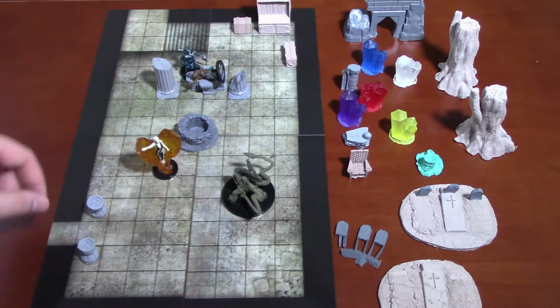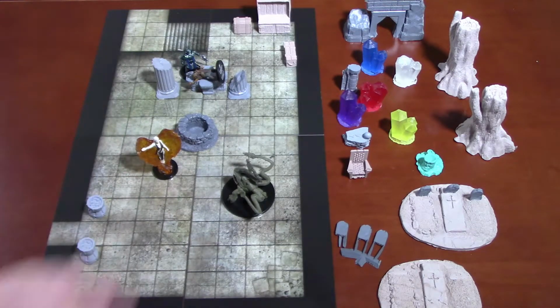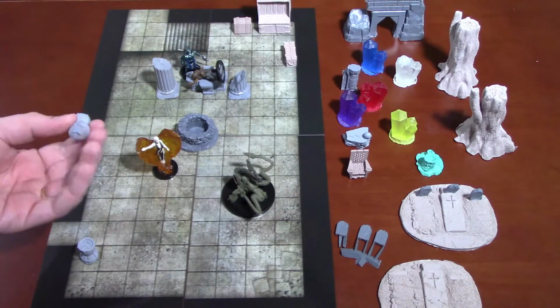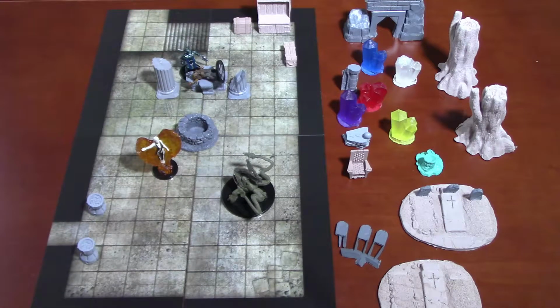RPG experience. So I'm definitely going to give this an 8 out of 10. I like it a lot. I'm glad I bought these pieces. I just wish that they came a little better, a little smoother on the bottoms of some of them, but apart from that, I'm okay.